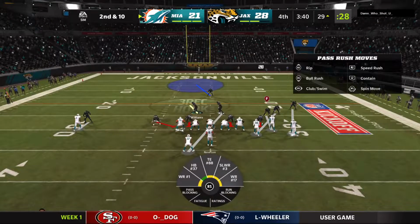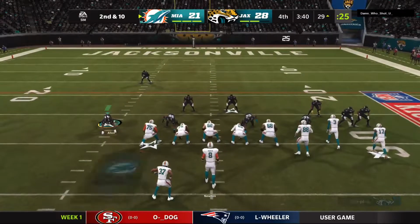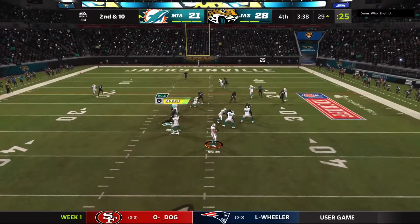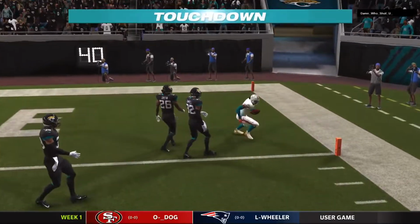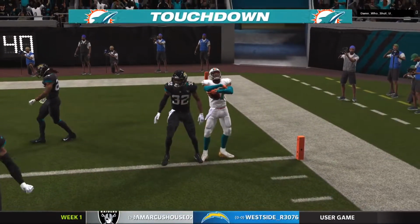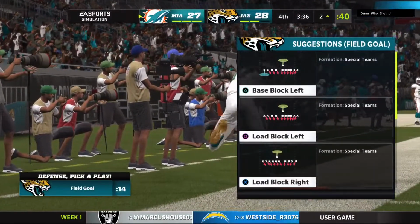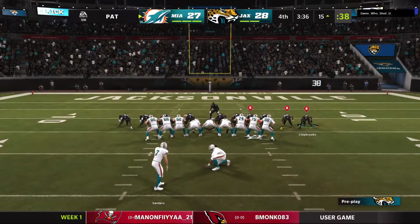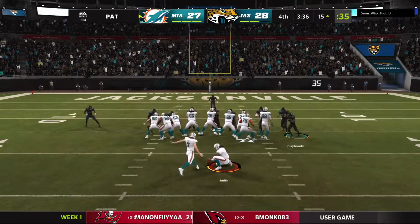An incomplete pass on first down. That leads to a 2nd and 10. To the air again, Newton. Oh, what a catch by Waddle. Touchdown, Dolphins. Jalen Waddle, 29 yards. And the Dolphins are an extra point away from tying up this football game.